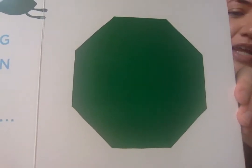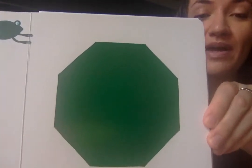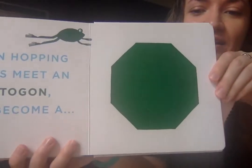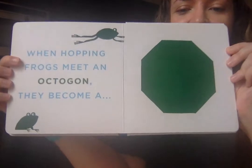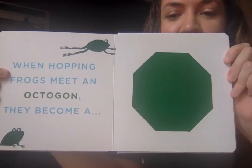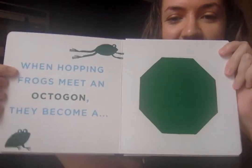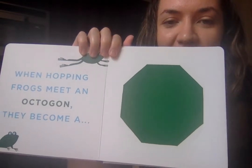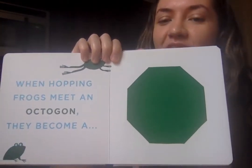Okay, so this shape, you normally see this shape in red, friends, because this is called an octagon. Can you say octagon? And it is normally red because a very common octagon we see is a stop sign. So when you're outside and you see a stop sign on the roads, to make sure the drivers in the cars and trucks all need to stop at a stop sign, right?